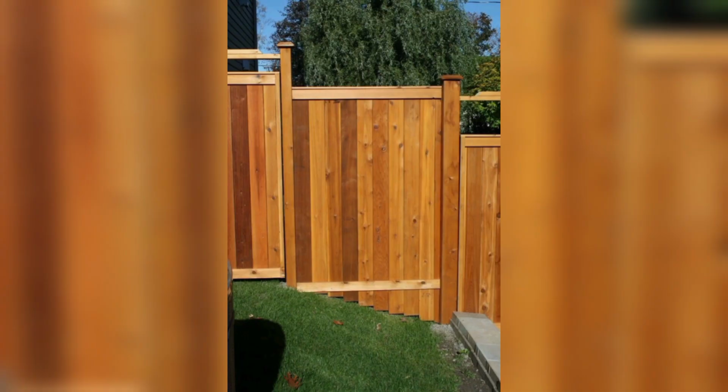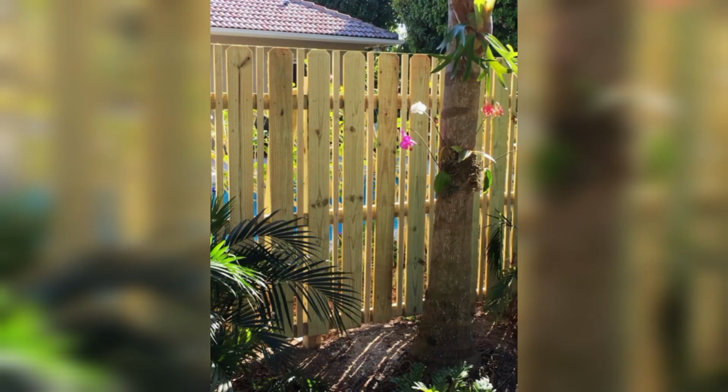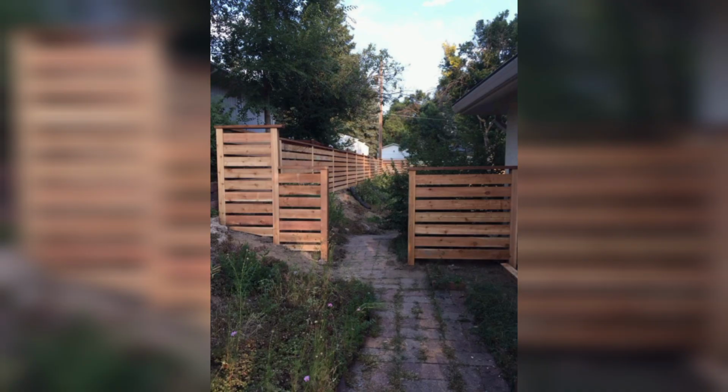A wooden garden fence is a common and versatile fencing option used to enclose and protect garden areas. Wooden fences can serve various purposes, including defining property boundaries, providing privacy, enhancing the aesthetic of a garden, and keeping out unwanted pests.